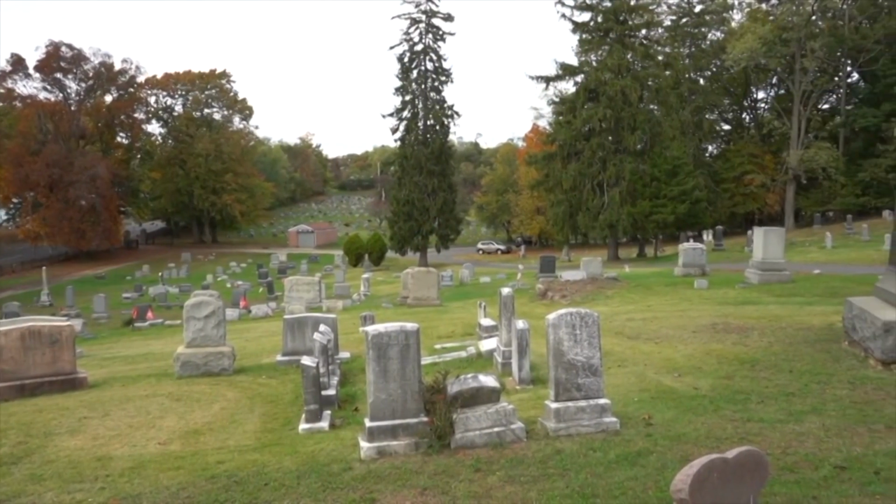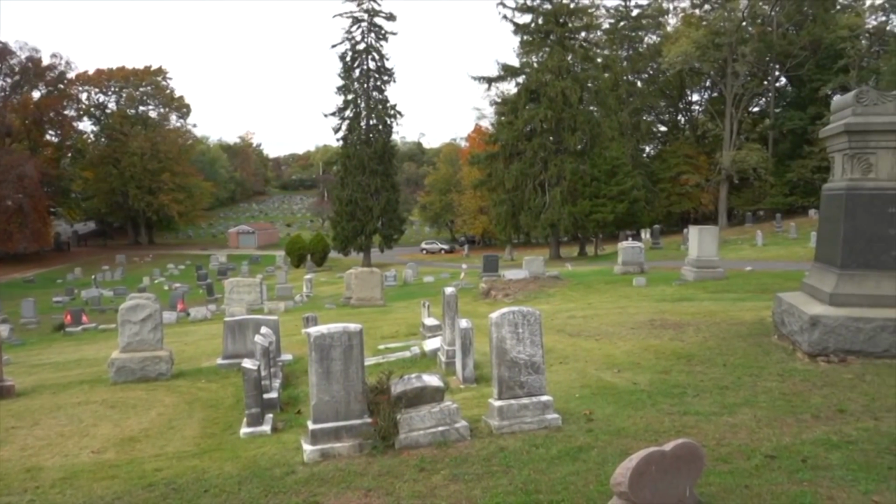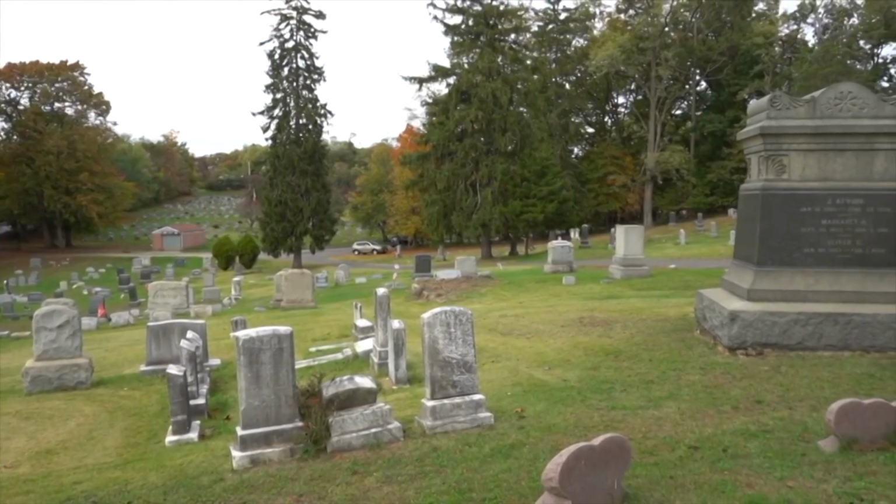Welcome to Chestnut Hill Cemetery for the annual Historic Cemetery Tour. This tour is done each year in October, and it's an opportunity to come into the cemetery and learn about the folks that are buried here.